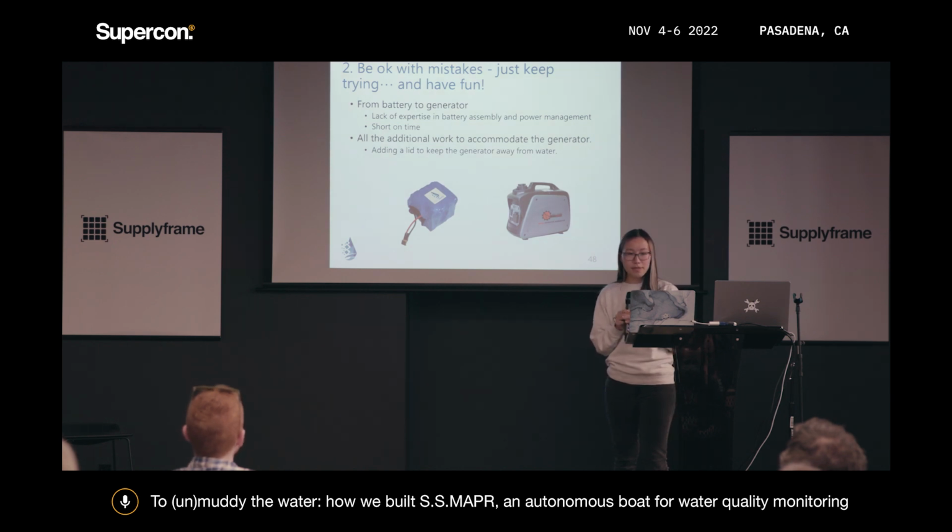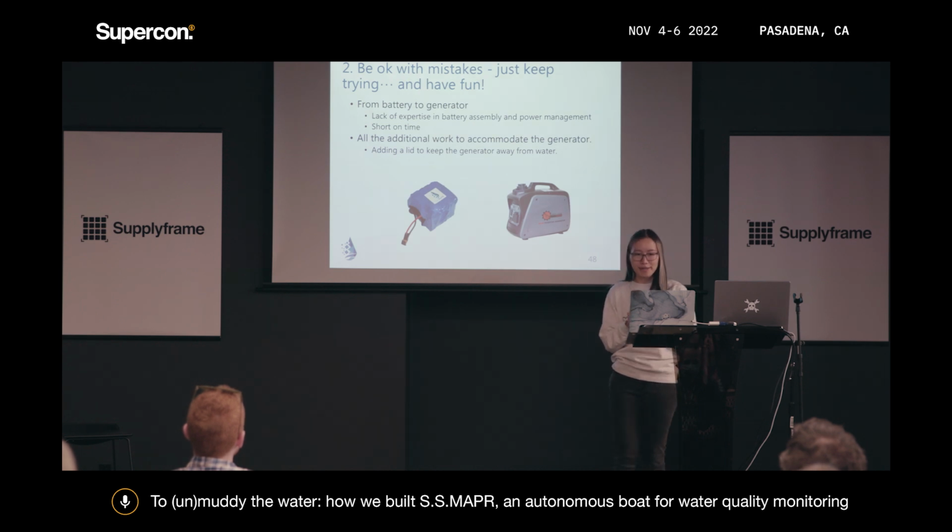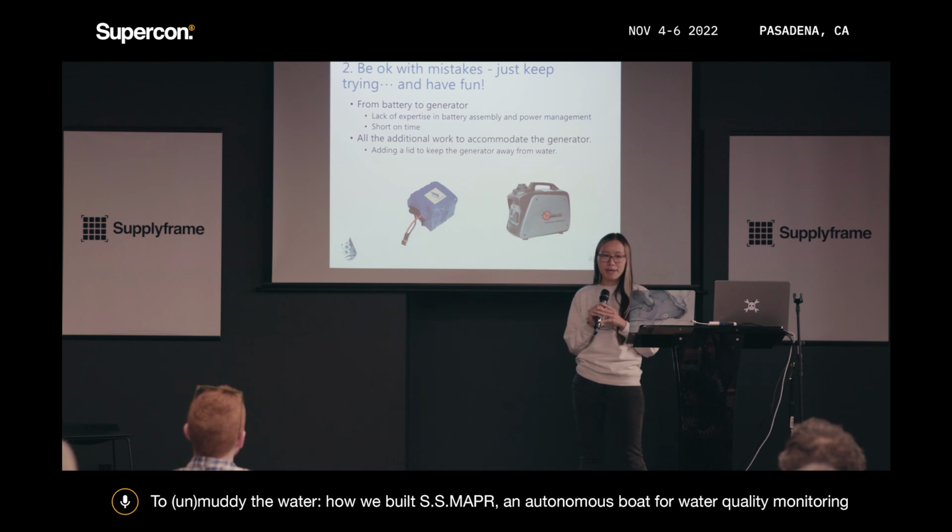So we ran into many unfamiliar subjects throughout the project, and it's okay to be wrong for the first few times, as long as you keep trying. So our initial calculation for battery capacity was very wrong, and we were also spending a lot of time trying to build a battery pack because we had no idea how to build one. And as we were running out of time, some advisor was saying, hey, why don't you just use a small gas generator? We're like, sure.